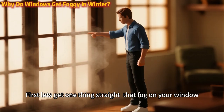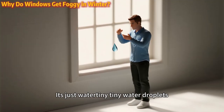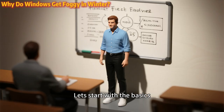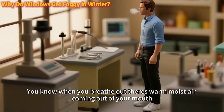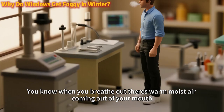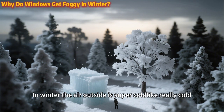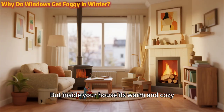First, let's get one thing straight, that fog on your window? It's just water, tiny water droplets. But why does it only happen in winter? Let's start with the basics. You know, when you breathe out, there's warm, moist air coming out of your mouth. That's the key. In winter, the air outside is super cold, like really cold. But inside your house, it's warm and cozy.